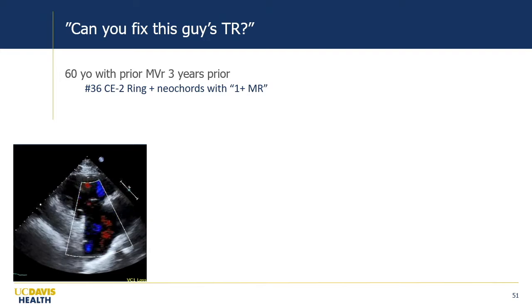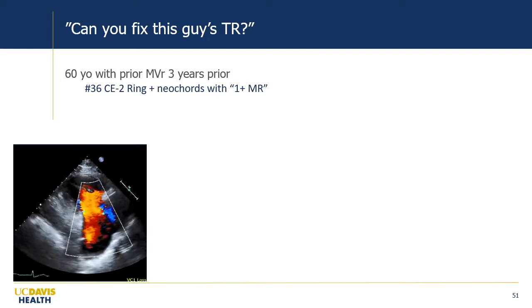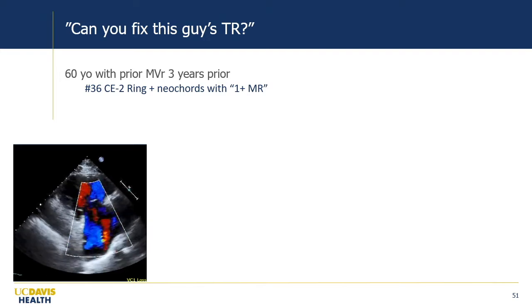He had a bunch of neocords placed, and he said, listen, he's got 1+ mitral regurgitation, and he's got all this tricuspid regurgitation. This is the right ventricle, this is the tricuspid valve, this is the right atrium. That big mosaic pattern that you're seeing there, that's all tricuspid regurgitation. That's all blood going in the wrong direction.